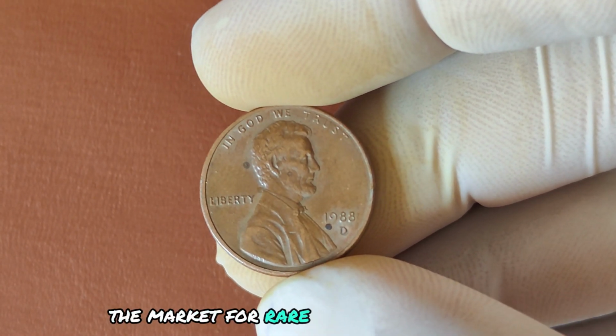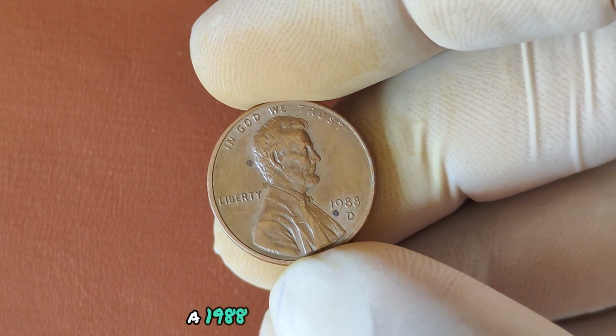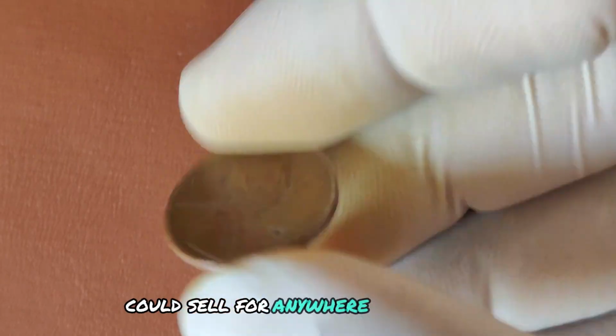The market for rare coins can fluctuate. Depending on the rarity and demand, a 1988 D double-die penny could sell for anywhere from a few hundred to several million dollars.